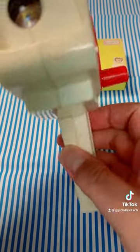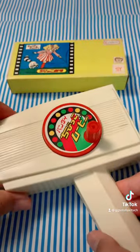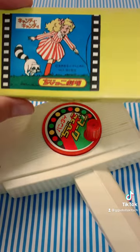On the left side is a window that allows light in. On the right side, you have the wheel to turn. In Japan, the movie viewer was called kurukuru, which basically means round and round.